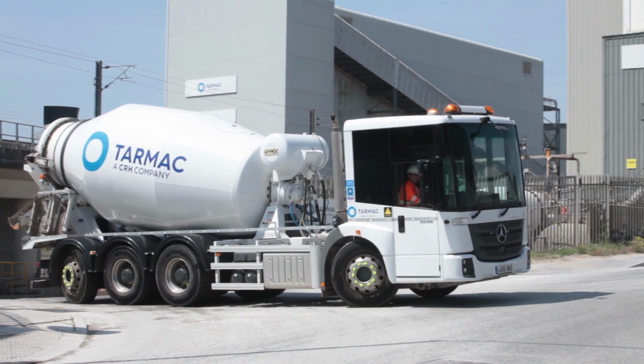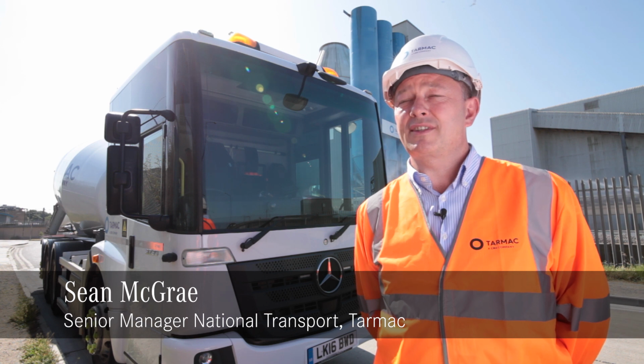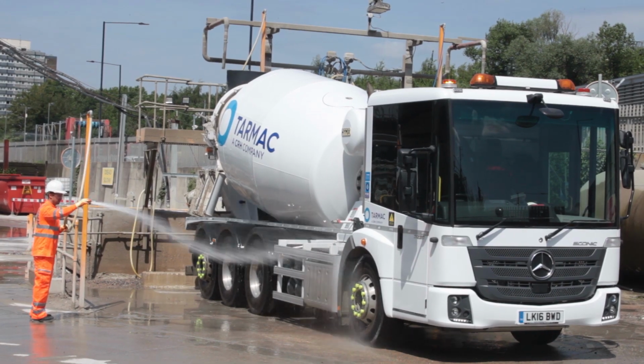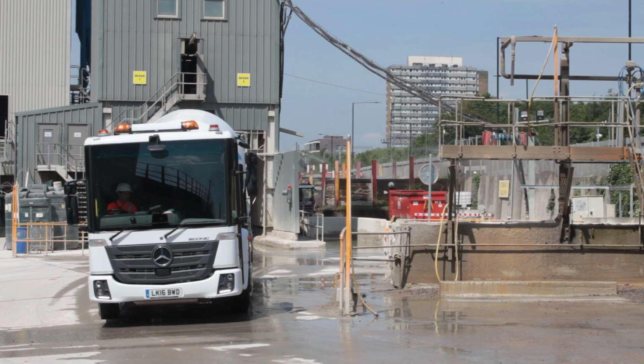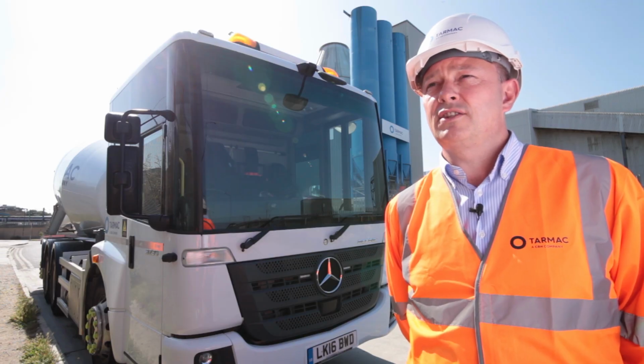Today we're at our King's Cross concrete plant in the centre of London, operating about 100-150 trucks a day out of there. A very busy plant for us. Our drivers start early in the morning, they arrive, do their checks, get out on the road as quick as possible and out into the busy traffic in London, and it is a very difficult, challenging environment that they work in.